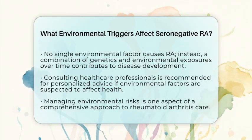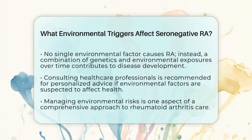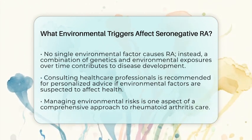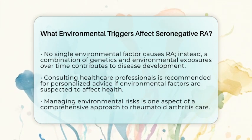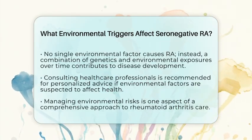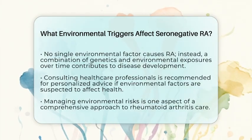If you suspect environmental factors are affecting your health, consult with a healthcare professional for personalized advice. Remember, managing environmental risks is just one part of a comprehensive approach to rheumatoid arthritis care.